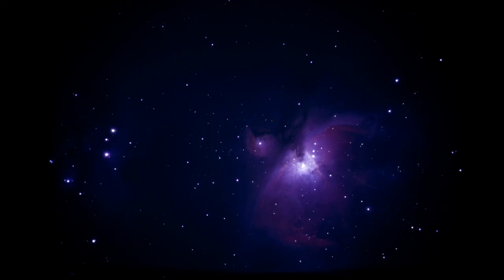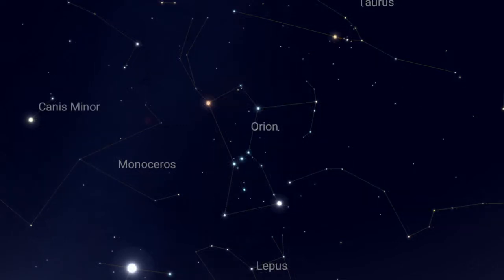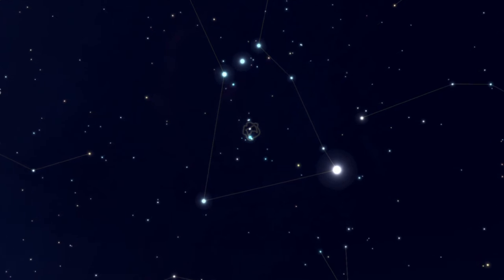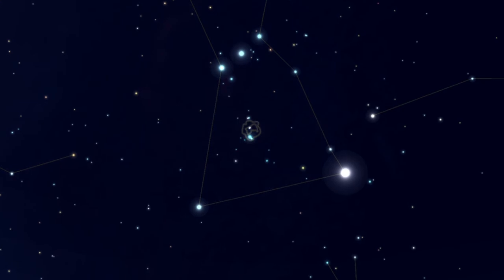If you're looking for something easy to see in the night sky this month, you could always take a look at the Orion Nebula. Orion is visible throughout the night and is due south at 11 PM on the 1st, 10 PM on the 15th, and 9 PM on the 31st. You can find the nebula below the 3 stars of Orion's belt, and it's bright enough to be visible to the naked eye, even from suburban skies.